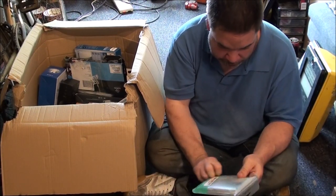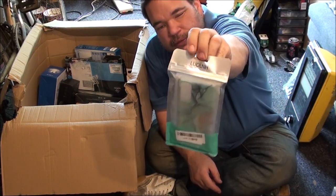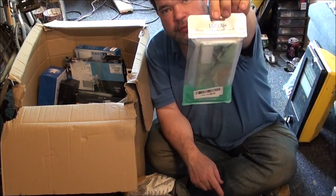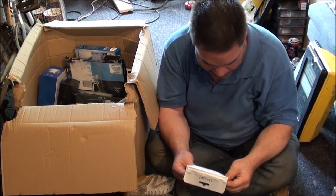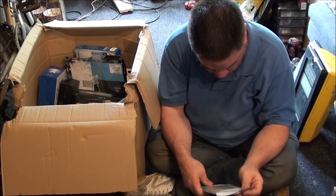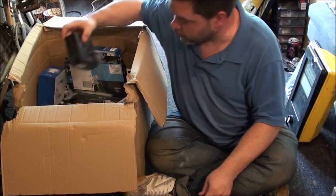Speaking of generic phone cases, there are some weird names out there, isn't there? I don't even know. Luolnh. Luolnh is just basically the spelling. Just a generic phone case. I like the style of it though, but I haven't got a phone that would go on. I've got a case on mine already.